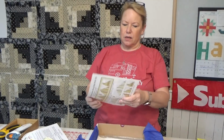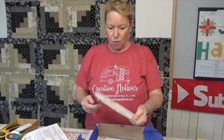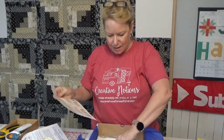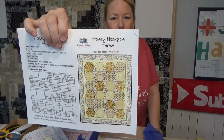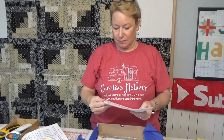And then also there is a backpack idea, a drawstring bag backpack. Very cool on the back. You've got the instructions, you can make one or the other. So neat. Or if you don't want the table runner, you can make a throw with it. And they give you the templates to make your hexies. You guys, this is a one-stop shop for something to do. It's awesome, okay? Absolutely awesome.